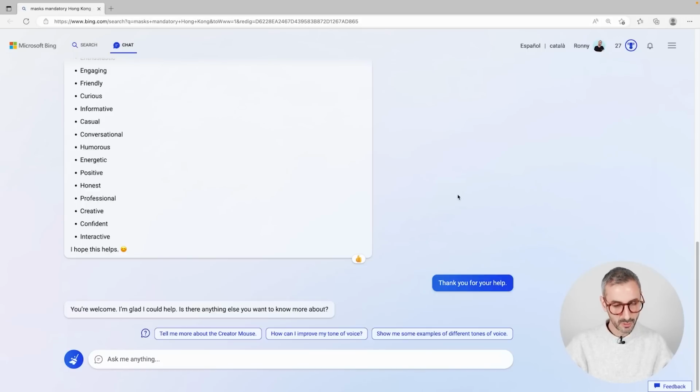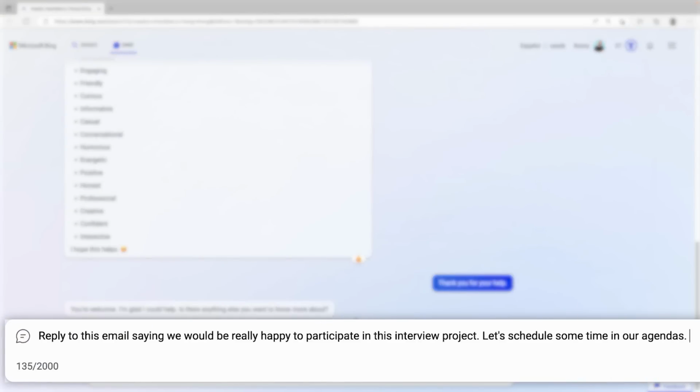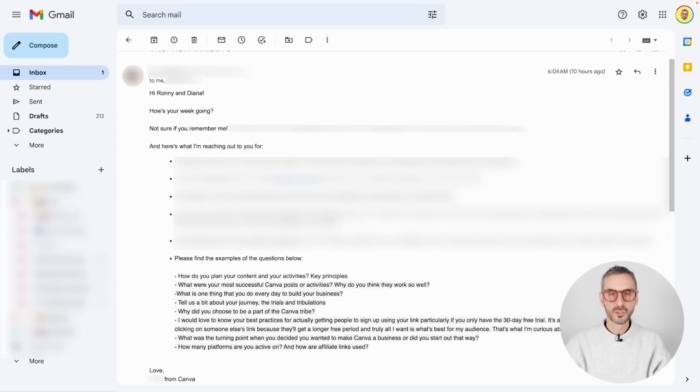So the way I do this, I prompt something like this: Reply to this email saying that we would be really happy to participate in this interview project. Let's schedule some time in our agendas. So here is the email. I'm asking Bing to reply a specific thing to a specific email. Now I'm going to go fetch this email. So this is the email.